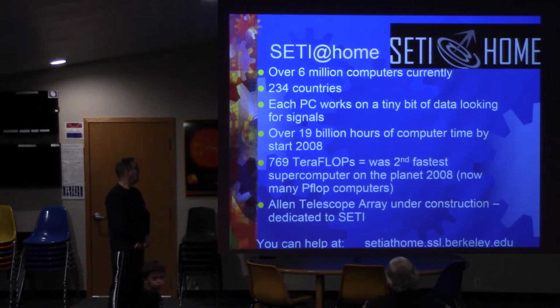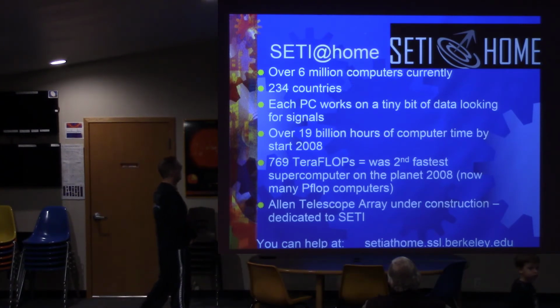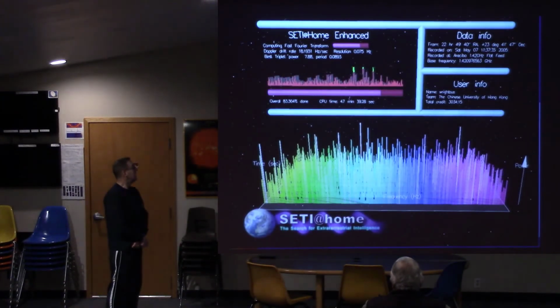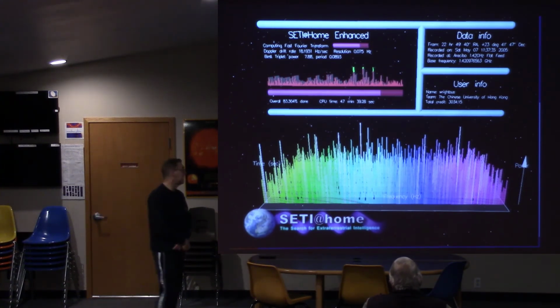769 teraflops. It was the second fastest supercomputer on the planet in 2008. Of course, now we have many petaflop computers out there. And the Allen Telescope Array, which is still kind of under construction, is contributing data to this as well. This is what the screensaver looks like. I've been running this on all my computers since about '99.